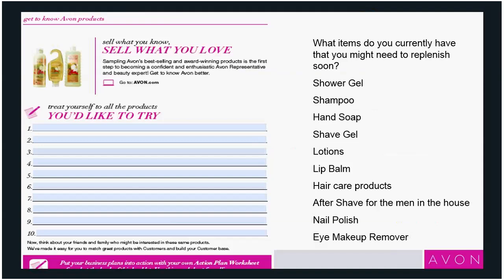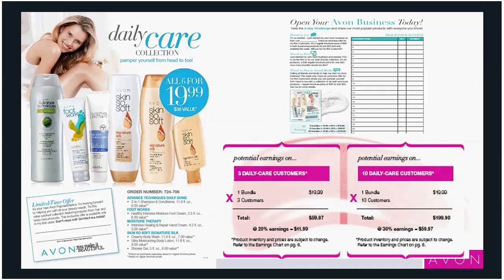Think about what you're going to buy and make a list of those that you want to buy from yourself now. This is also something you can do with your customers and approach them the exact same way. What are the things that you have in your bathroom right now that you're going to be replenishing over the next couple of weeks? Would you be willing to buy those from me, your local friendly neighborhood Avon representative, rather than one of the big box stores? Nine times out of 10, they're getting better quality from you at the same or better price.